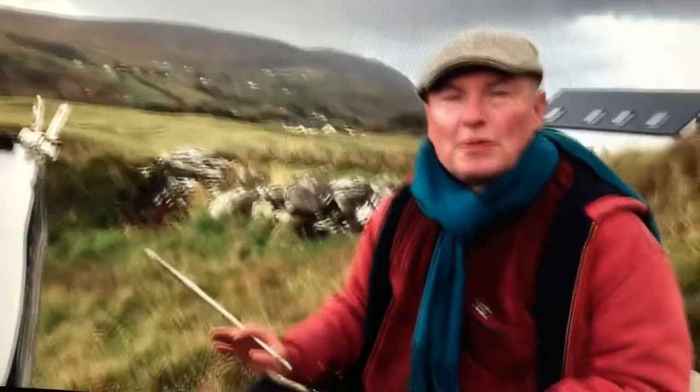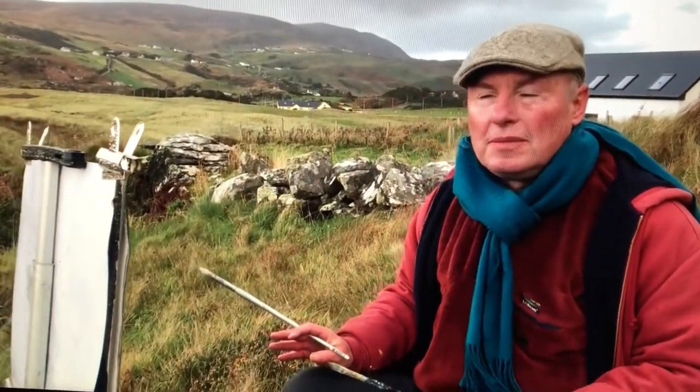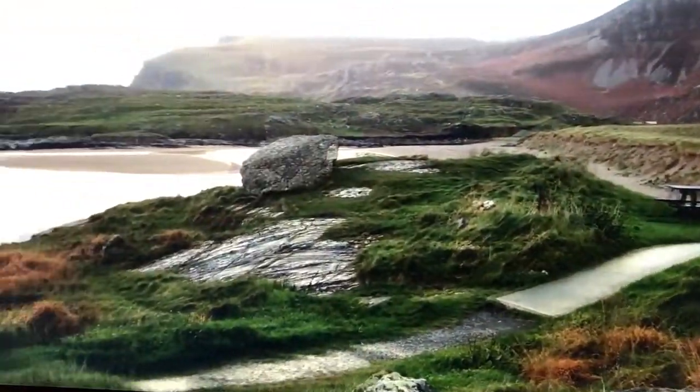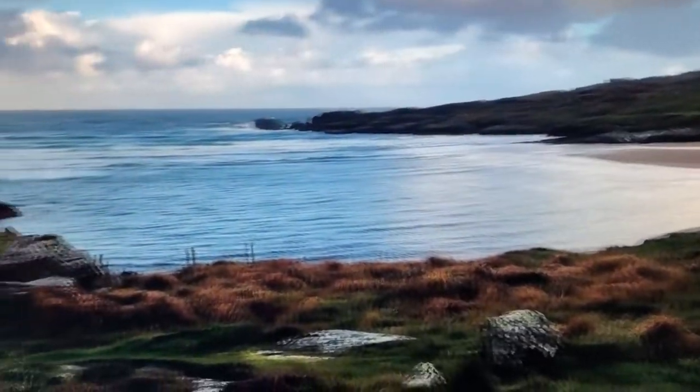Brian Keeler here. Welcome to my outdoor studio in County Donegal, Ireland. I'm doing a plein air painting of this beautiful coastline here. And it's a typical Irish day with lots of atmosphere.